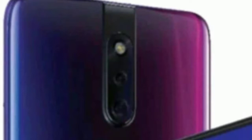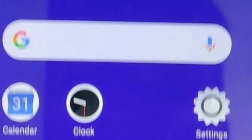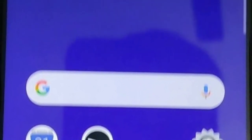On the back, the R19 has dual rear cameras with an LED flash above the sensors. They are positioned in the middle of the device and connected to the frame. The main camera is a 48 megapixel sensor. There is no fingerprint scanner on the rear, but there is also no fingerprint icon on the display, but it most likely has an in-display fingerprint scanner. The Oppo R19 has a blue-purple gradient finish but should launch in other colors too.